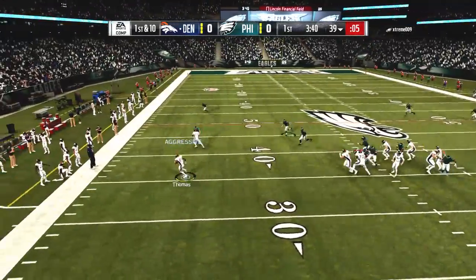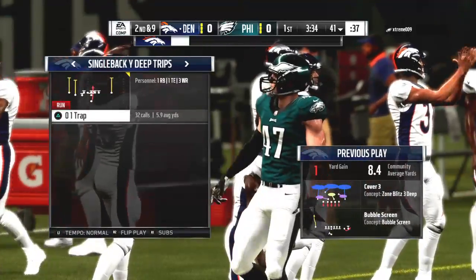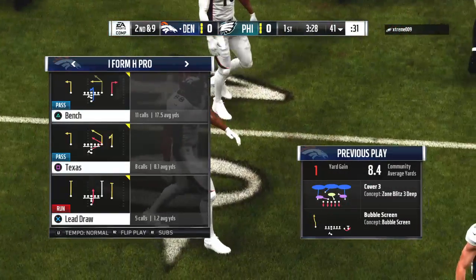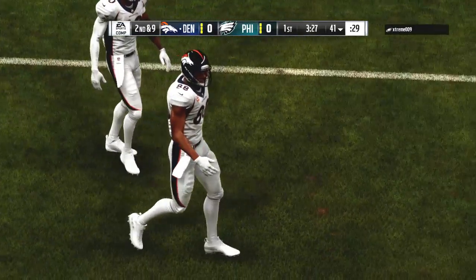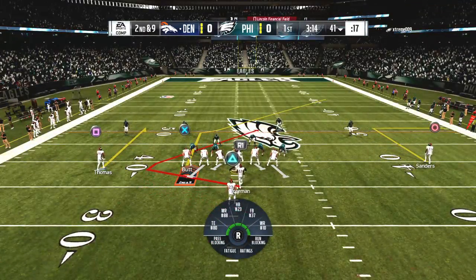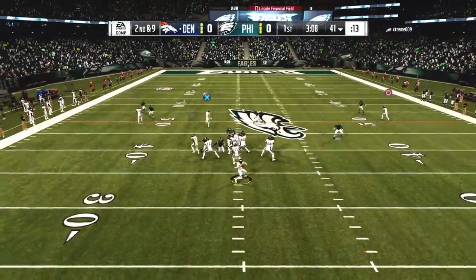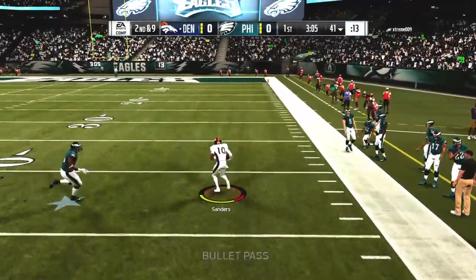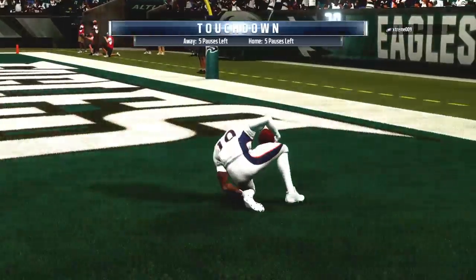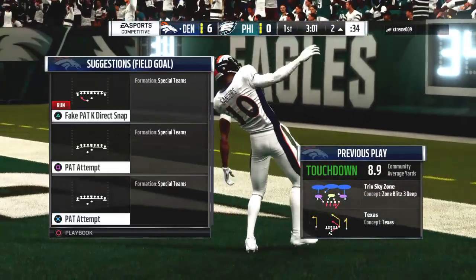On 1st down, it's Keenum. They'll give him a yard on the play, and it'll make it a 2nd down. They only got a yard out of that last completion, and that makes this 2nd and 9. Now Keenum throwing on 2nd. And the catch made. This is Emmanuel Sanders. Emmanuel Sanders. And all the way home for a Bronco score. Emmanuel Sanders, 59 yards.